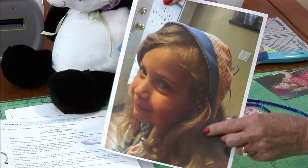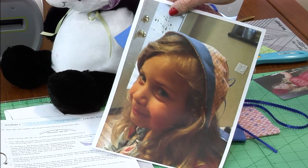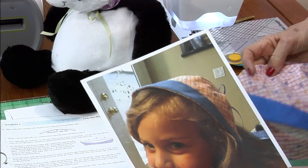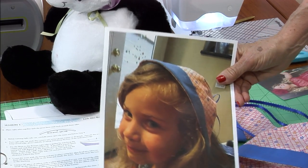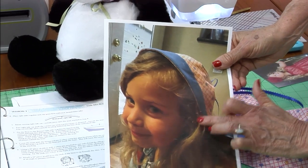But you could tie that down so it sticks, or even use little bobby pins or something like that. And I was laughing because I saw, oh, it needs little flowers on it.